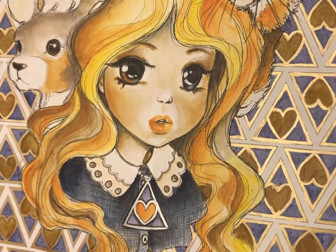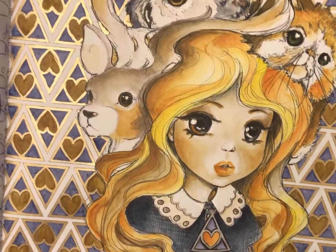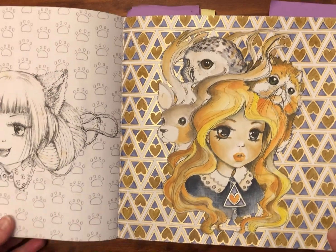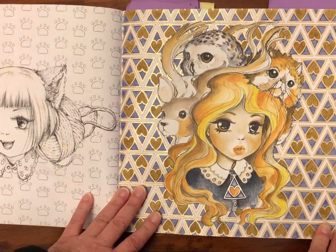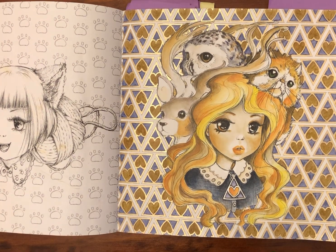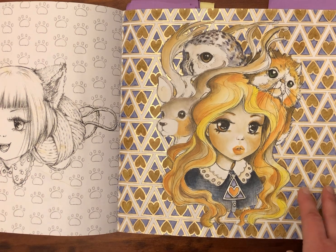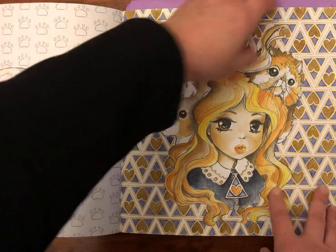And you can see the bit of the sheen there from the metallic. But I wanted to go for quite a limited colour palette, given that that background was so busy, and I really enjoyed doing that. It was actually very pleasant to sit and colour that background, so I enjoyed that one.